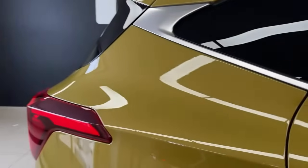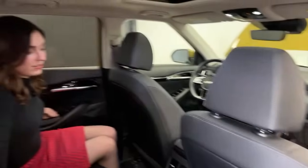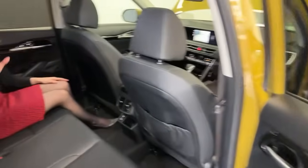Right. We don't have too much space back here, but oh, this car is dirty. If you guys haven't seen our demo video, what demos are? This is a demo, and this is why. The door closed on me. Okay. This is a chaotic video today.